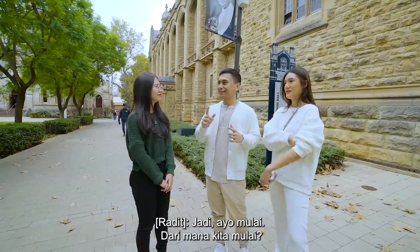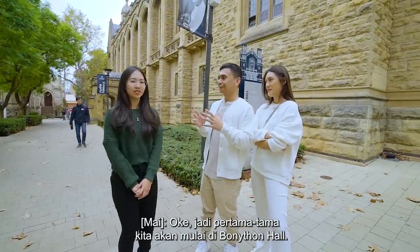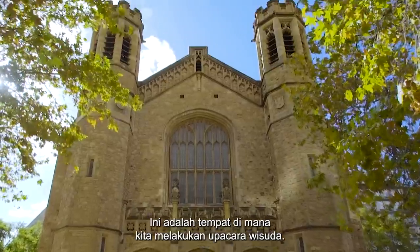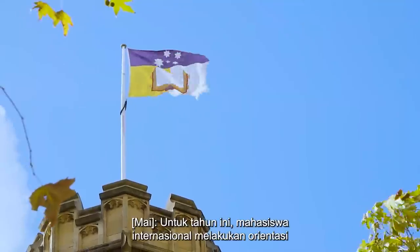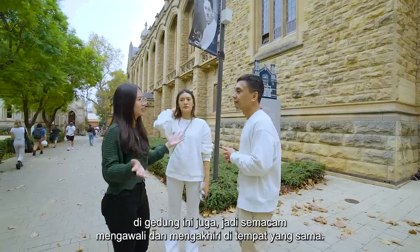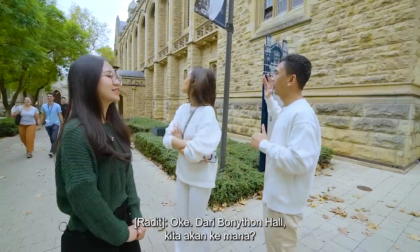So, let's go, let's start. Where do we start? Okay, so first of all, we're gonna start at Bonython Hall. This is where we have our graduation ceremony. For this year, international students also have their orientation here as well. So it's like opening and closing at the same place. Okay, let's go. From Bonython Hall, where do we go?